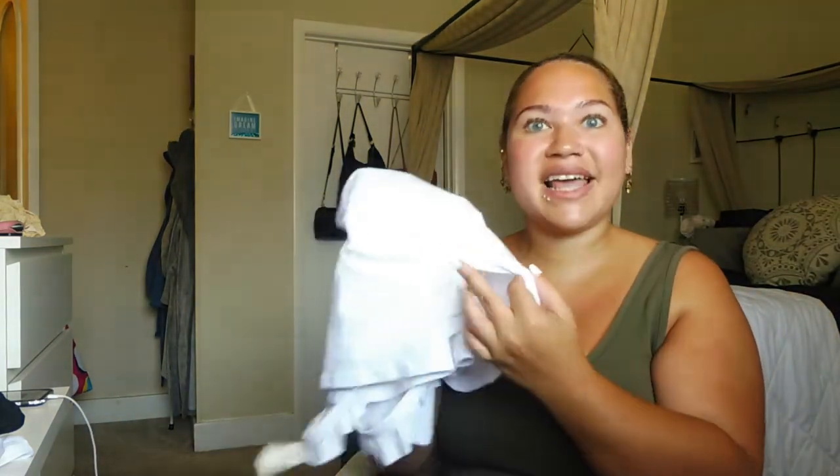Oh yes, and there is a slit. I forgot to mention there's a little slit in the front. You guys will see it in the try-on portion, but yeah, it's super cute. So here it is, try it on.